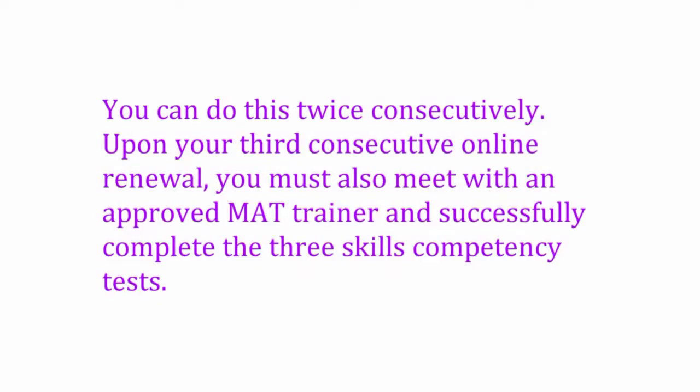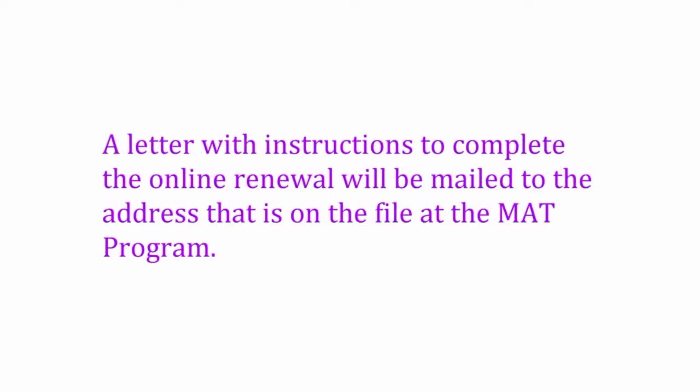You can renew your MAT certificate for another 3 years by taking a renewal test online. You will need a username and password to log on to take the test. You can do this twice consecutively. Upon your 3rd consecutive online renewal, you must also meet with an approved MAT trainer and successfully complete the 3 skills competency tests. A letter with instructions to complete the online renewal will be mailed to the address that is on file at the MAT program.